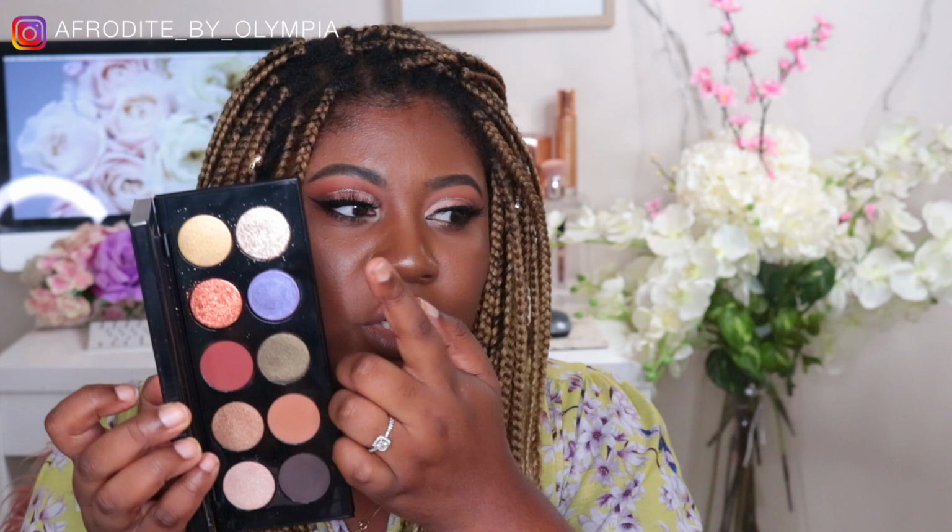I like to use setting spray on my finger, go into this, and then go onto the eyelid with it. It will flake off if you don't do so. Just bear that in mind if you are thinking about getting this palette here or any of her other palettes. So yes, that's my most expensive one.